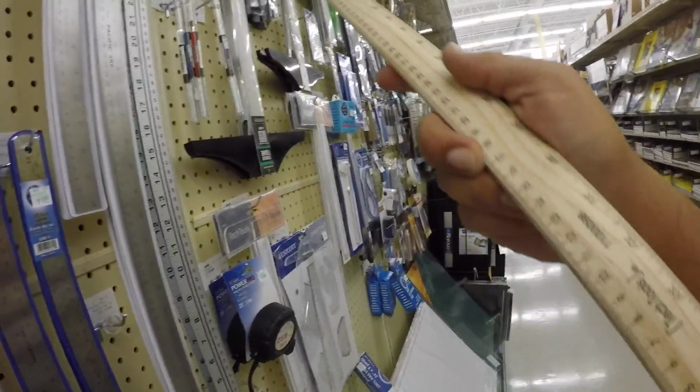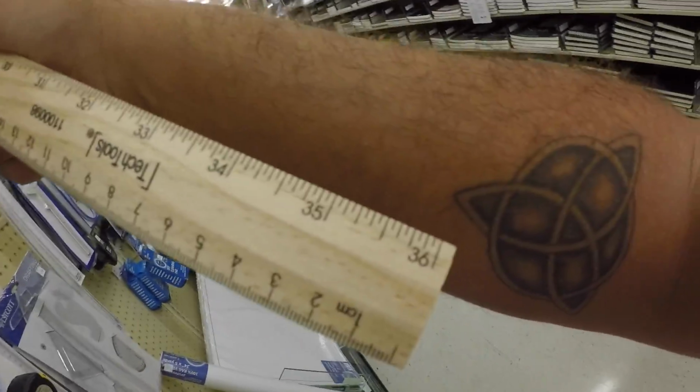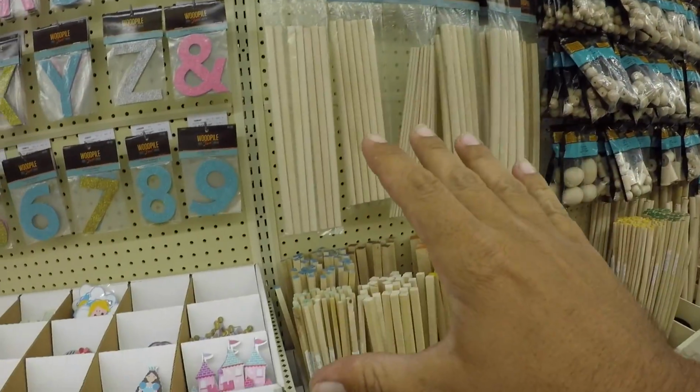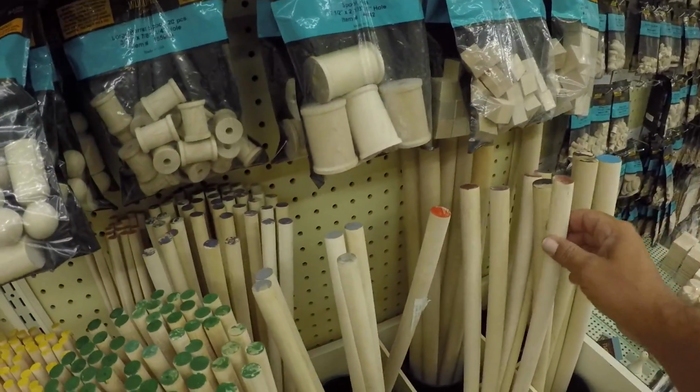Trying to figure out how long it is. It's a freaking measuring stick. It tells me right there. It's 30. We got all sorts of circular wood dowels here. They come in a bunch of different sizes.